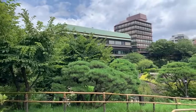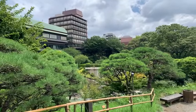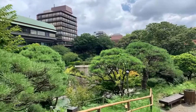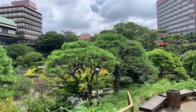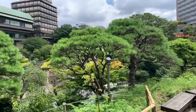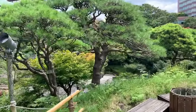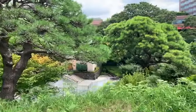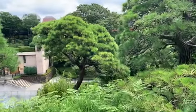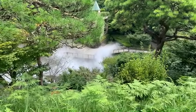Now, I think I'm not supposed to be here. Maybe not, I don't know. They let me go. But it looks like, I don't know whether people are reserving and the hotel staff is doing something with them, because I keep seeing couples walking around with people. What the hell? Where is the smoke coming from?